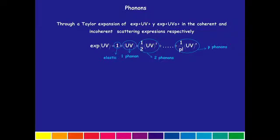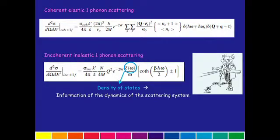Why do we write this? Because in the master formula, if we put this Taylor expansion, it is very complicated to calculate by hand, let's say. It's almost impossible. The only case we can calculate by hand is one phonon. So here we have the expression for the coherent elastic for only one phonon, for the creation of one phonon. This is the expression. It's easy, but not that much. It can be calculated for coherent and for incoherent.